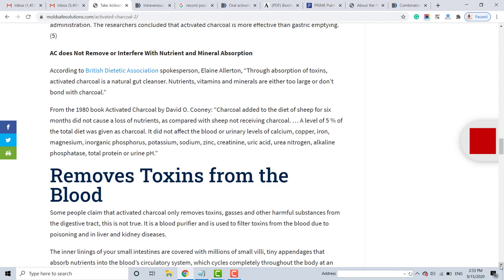So after you take the activated charcoal, studies have shown that the tiny villi in your GI tract and your stomach get coated with activated charcoal, almost like a HEPA filter. And within a few minutes, the blood cycles through them, as it always does, enough for the charcoal to absorb many of the toxins in the recycled blood. So I thought that was really, really interesting.